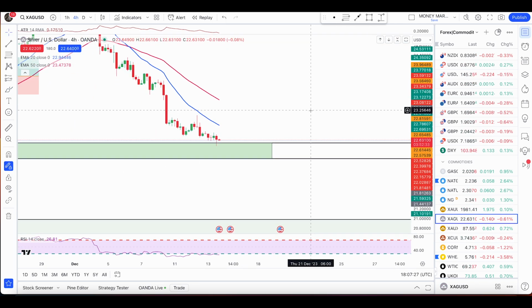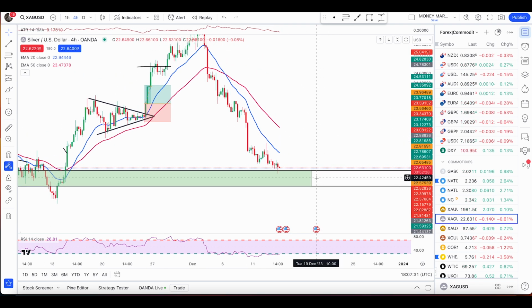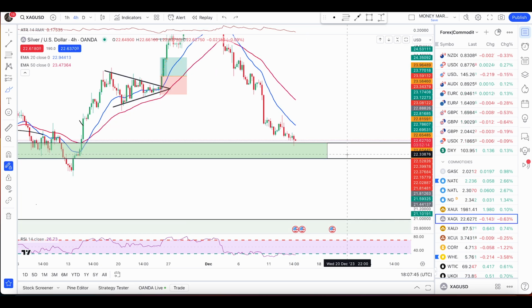Next one, we have silver. Silver has now hit a level of support. We've been waiting, and now it is a good level, not a major level, but a level which is 22.25 that goes to 22.57, from where I'll be looking to enter my buy trades with bullish engulfers, double bottoms. Once we have that, we're good to go long. So keep an eye here.